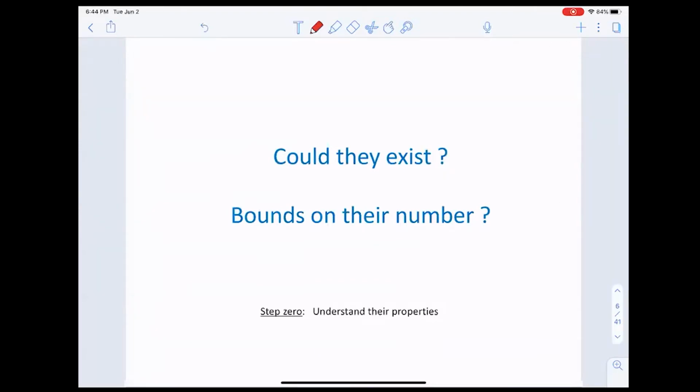Now, of course, it would be very interesting to ask whether they could exist, and this involves the production mechanism and so on. And even if they exist, what the bound on their number is and so on. These are all interesting questions which, if you wanted to answer, you would have to do step 0, which is to understand a bit their properties. And this talk will mostly be about step 0 of trying to understand the properties of these black holes.